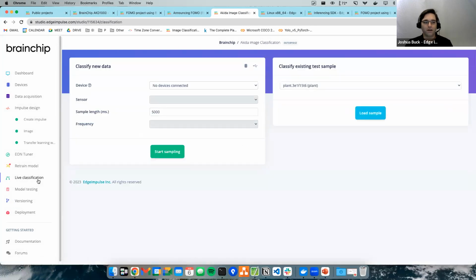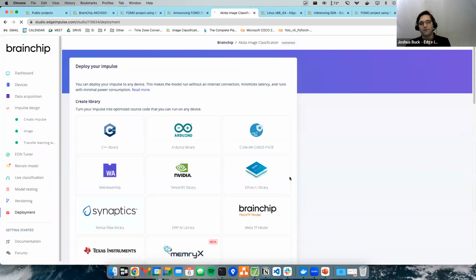We have two ways to do it. One is we can connect to the edge device and send data from the edge device back to the cloud. In other words, we're not running the model on the device, but on the cloud. This is very helpful to see how the ideal case would be, right? For this particular one, I'm not going to set it up and run. But what I want to also show is eventually getting it back onto the device to do inferencing.